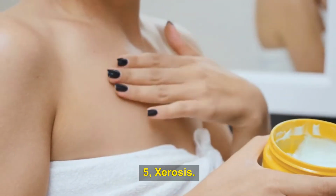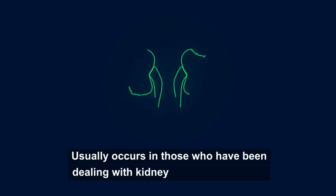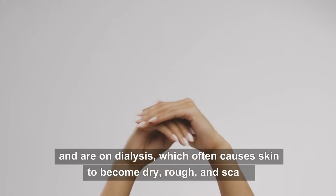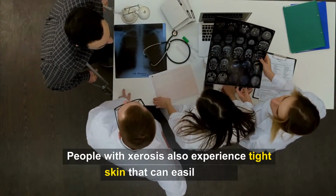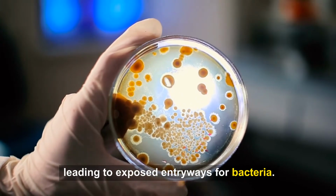4. Long-term use of diuretics. 5. Xerosis. Usually occurs in those who have been dealing with kidney damage for a while and are on dialysis, which often causes skin to become dry, rough, and scaly. People with xerosis also experience tight skin that can easily crack, leading to exposed entryways for bacteria.